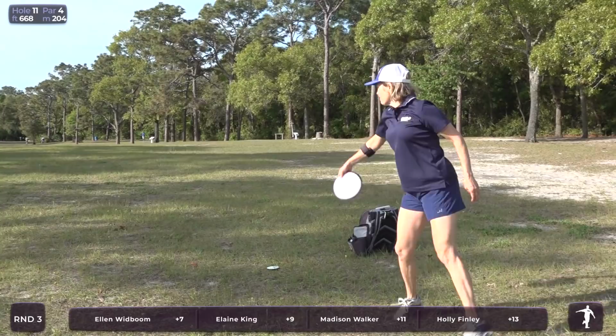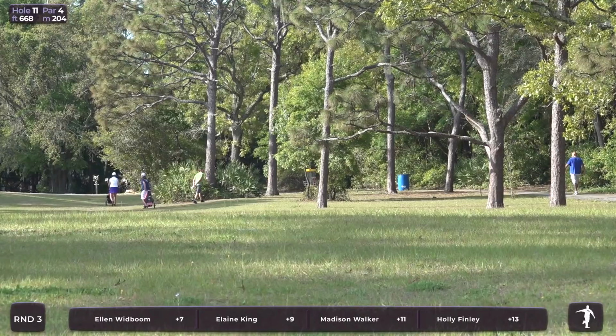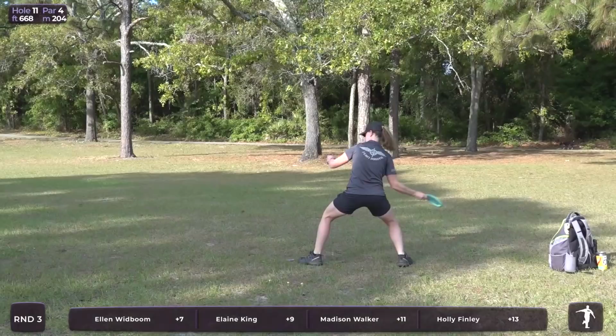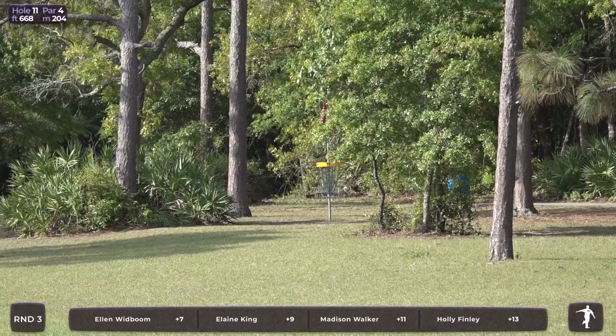And Elaine, going up the gut. This one's a bonus three if you get this one. It's so far down there, and with the OB sidewalk on the right, your second shot is super vital if you want to get that three. And Madison had the right line, just a little low. And I'm pretty sure I went back-to-back-to-back Destroyer shots. Worked out great. It worked out just fine. Little tap in par.